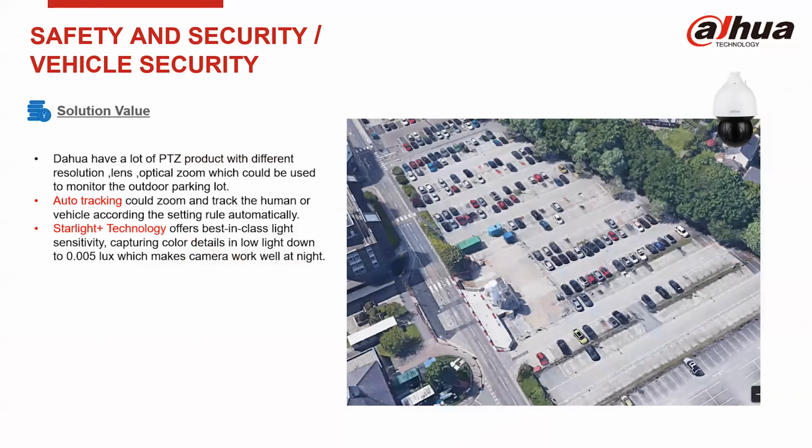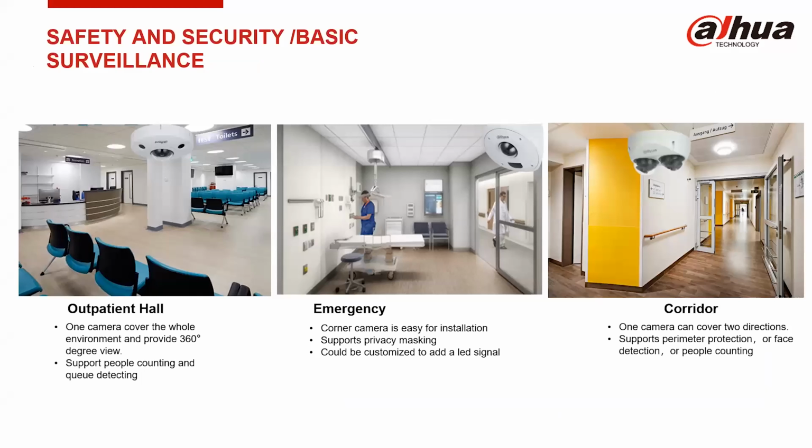Then for monitoring of the parking lot, we have Dahua different PTZs that supports things like auto tracking, where we automatically follow a target. Then we have Starlight technology offering best-in-class light sensitivity. So even when it's dark, we still get clear images. We also have the new technologies of full color with smart dual illuminators. We have full color dual lens. All of these to enable efficient monitoring for the hospital premise. Then for general surveillance, we have fisheye. For example, in outpatient halls and emergency rooms, we can install the corner camera.